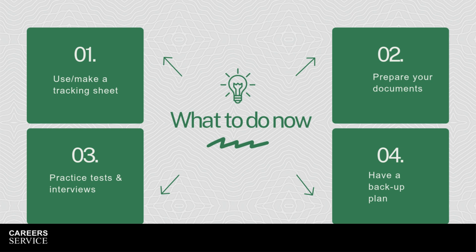Even if you haven't been invited to any of them yet, please practice them online way in advance so that you feel comfortable should they come at short notice. You can do this through the Cambridge Career Service, selecting our How Can We Help practice interviews, and you'll see that you're able to access it there.